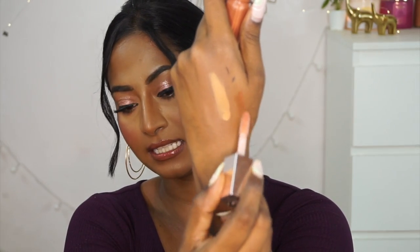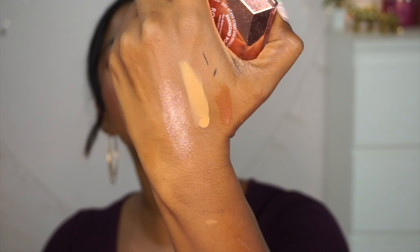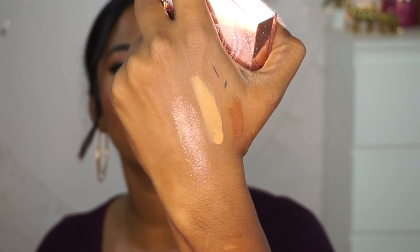Here is the Fenty lip gloss. As you can see, there is no such strong color. It's a very soft peachy tint. Let me swatch the highlighter as well. So that's the highlighter. It's so silky to touch and it looks like this. It's a gorgeous shimmery duochrome highlight.